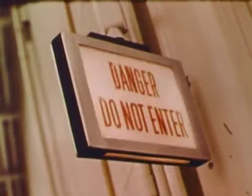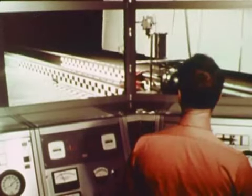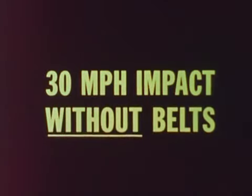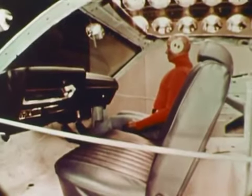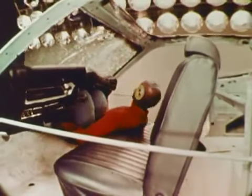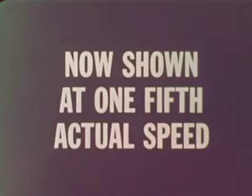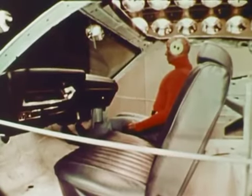At the Chrysler Proving Grounds, impact tests are conducted under rigidly controlled conditions. The results are dramatic proof that seat belts save lives. At only 30 miles per hour, without belts, we can see through slow motion that the dummy is thrown against the windshield with deadly force. At 1/5 true speed, we have a sobering view of the sudden action.